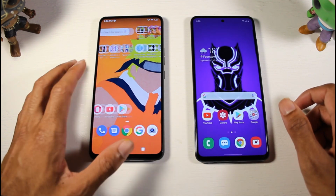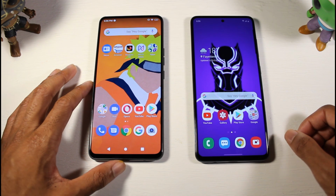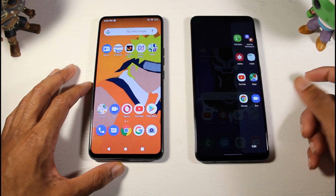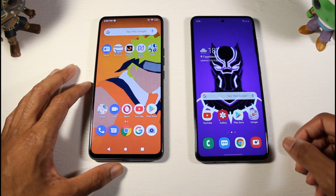They are pretty smooth, both of them. As far as the skins or which one you prefer, it comes down to what you really want. If you like One UI, then it has a whole bunch of features, everything you could really want.